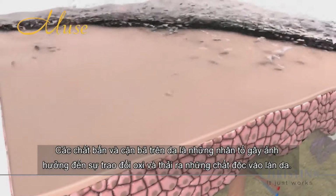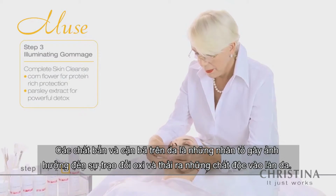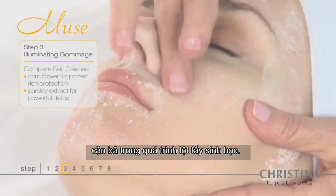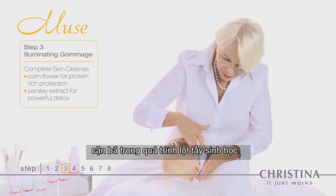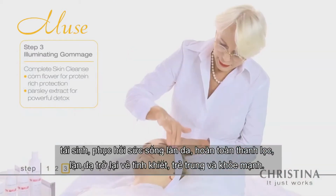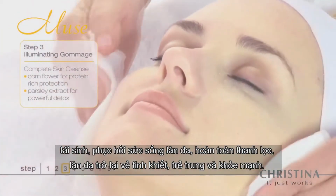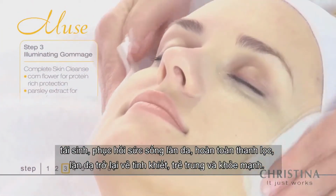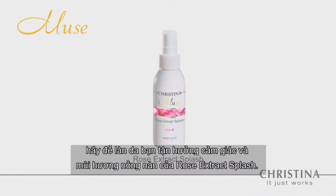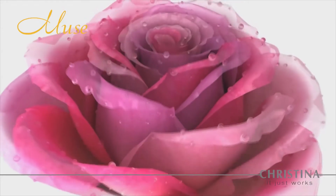Impurities can often block the natural flow of oxygen, releasing toxins into the skin. The detoxifying illuminating gommage absorbs impurities and sweeps them away during dermabrasion. The gentle rolling movements also stimulate circulation, revitalizing and re-energizing the skin, giving a thorough detox that leaves it silky smooth and healthy. In step 4, enjoy the exquisite bouquet of the Muse of Christina's Rose Extract Splash.